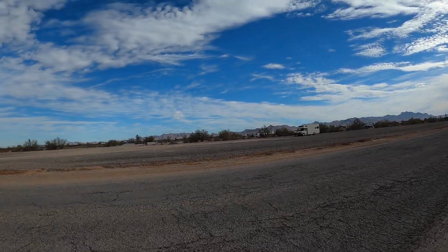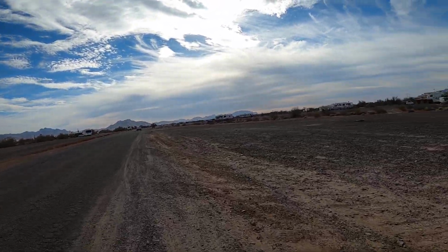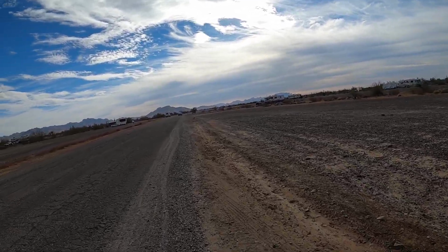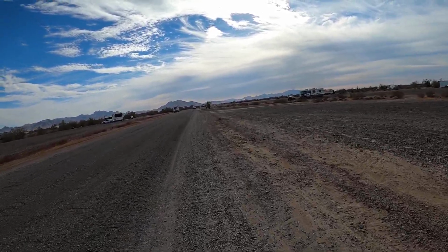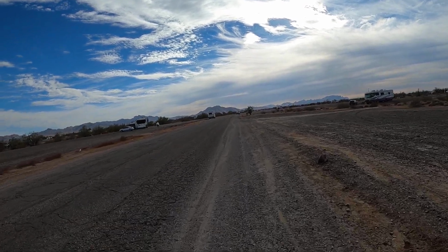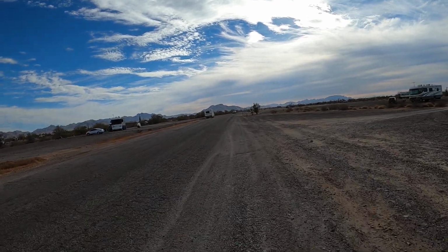So you can see some people choose to get up by the gate here. There's a lot more traffic if you're parked up here. The further you go in, the less traffic you have, and I'll show you where I'm camping. I'm kind of off the beaten path a little bit, but as we come up here, I'll show you some of the services they offer.